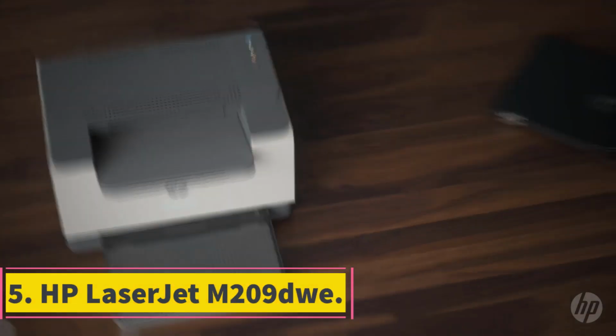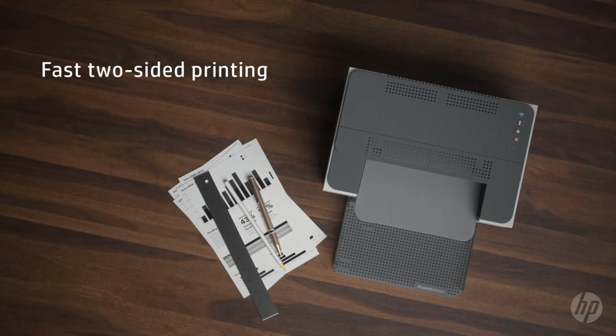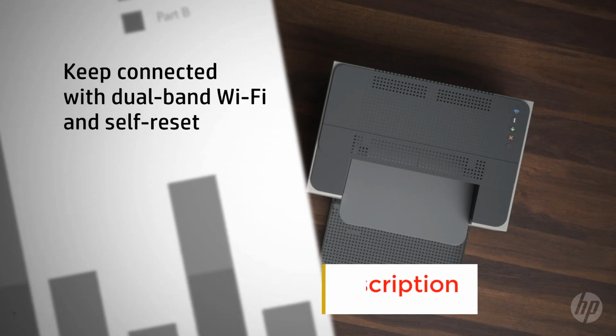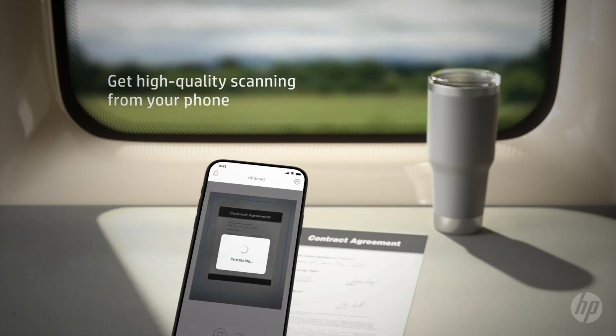Number 5. HP LaserJet M209dwe. Another monochrome yet quality-delivering printer on our list. Although this best wireless printer under $100 has a downside that no scanning feature is available, thanks to the duplex printing that Pantum lacks, the build quality seemed sturdy, combined with gray and white color.